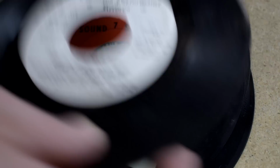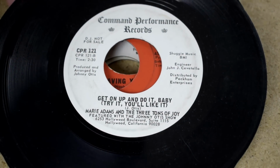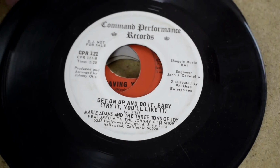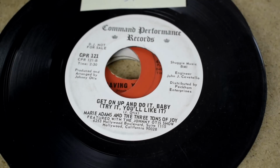Here's an oddball soul one. It's a promo record. This one's pretty oddball name. Marie Adams and the 3 Tons of Joy. This one's probably a gospel soul. I should get, say, 34, 35 bucks for this one. Let's see here what we got next.